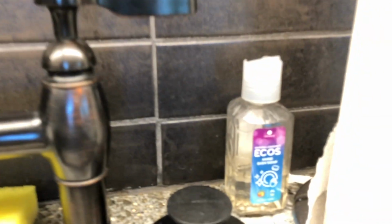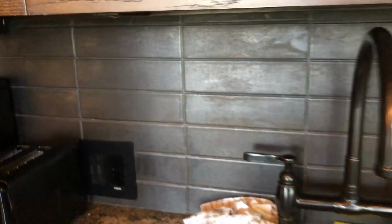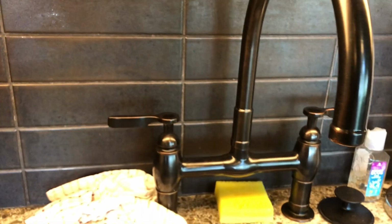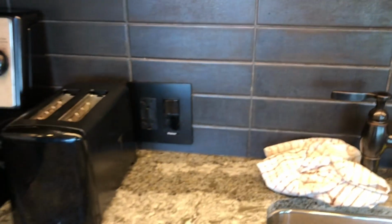We got some dish soap. And then over here we have the light, which shuts off that light up top, which is very necessary, I feel like, if you're making food. And also they have a garbage disposal. We won't put it on, but it's really good to note that there's the garbage disposal here.